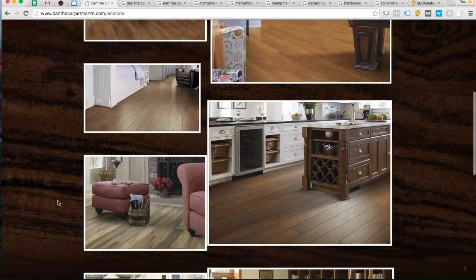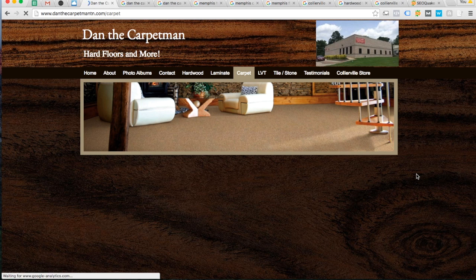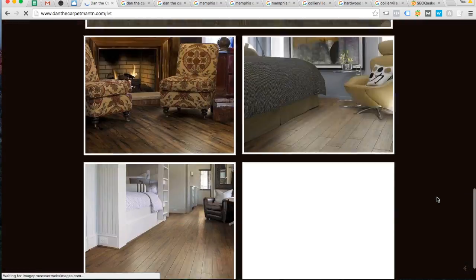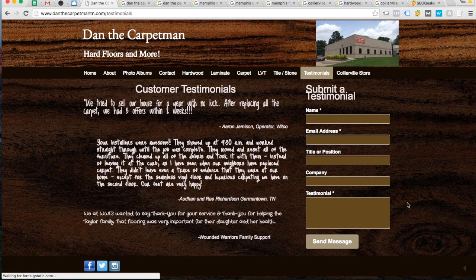Laminate, probably the same deal here. Yep, definitely need text there. Need to be talking about buying laminate in Memphis, Memphis laminate, Collierville laminate, trying to fit your keywords into that text there. That's something I can help you with if you need assistance making that happen. Same thing with carpet. Really, it looks like all of your products pages need text and content in order to help you rank better in the Google results.